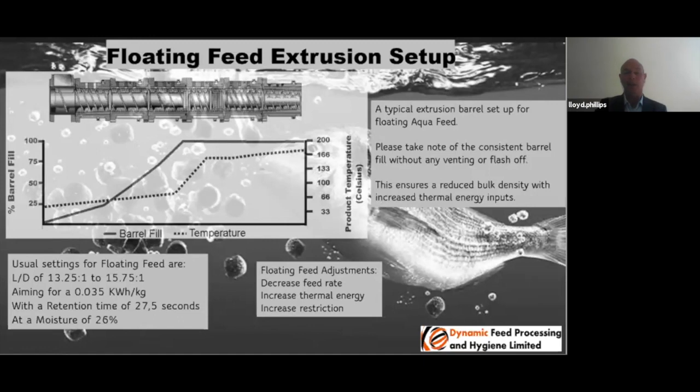Usual settings for floating feed, the length and diameter ratios are 13.25 to 1 up to 15.75 to 1. We aim for a kilowatt hours per ton rating of 35, or as I've seen in the graph, this has been depicted as kg, so 0.035 kilowatt hours per kg. Retention time is usually around 27.5 seconds at moisture levels somewhat lower at 26%.